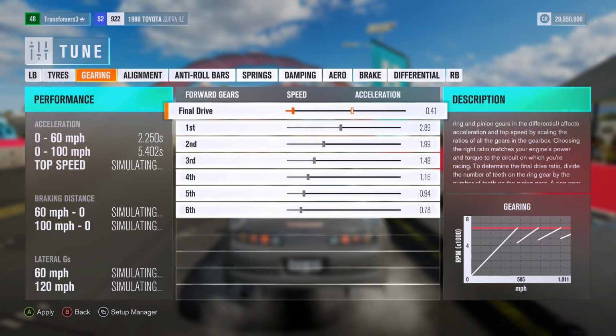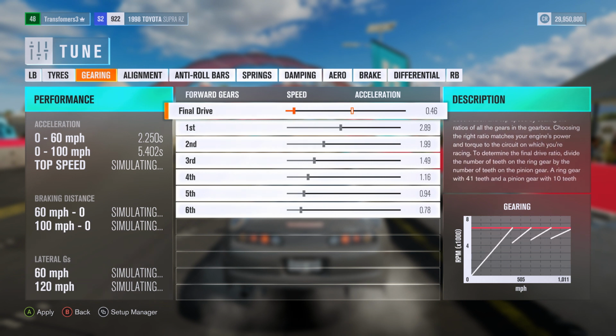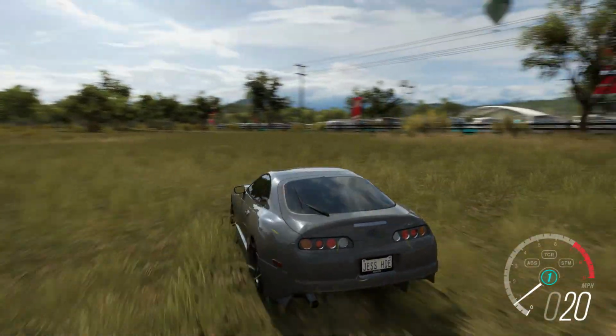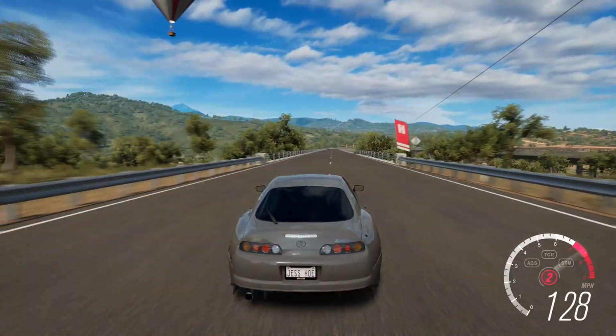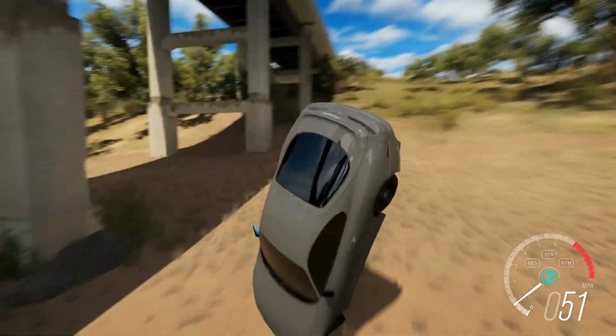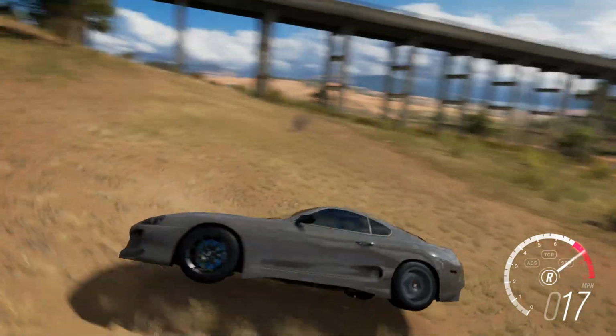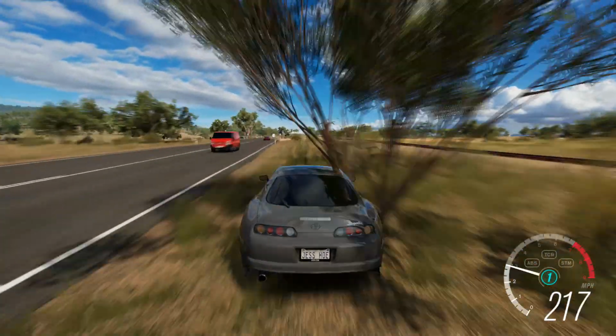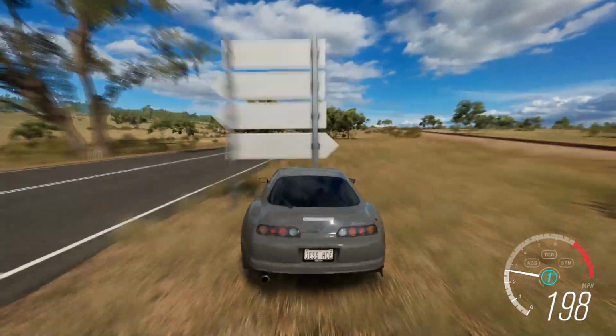Now, because, as I said, the P1 is a little bit out of my price range at the moment, but hopefully... Jesus, that's fast. That's even pulling a wheelie. I like it. Oh, that is nice. Now, back to what I was saying.